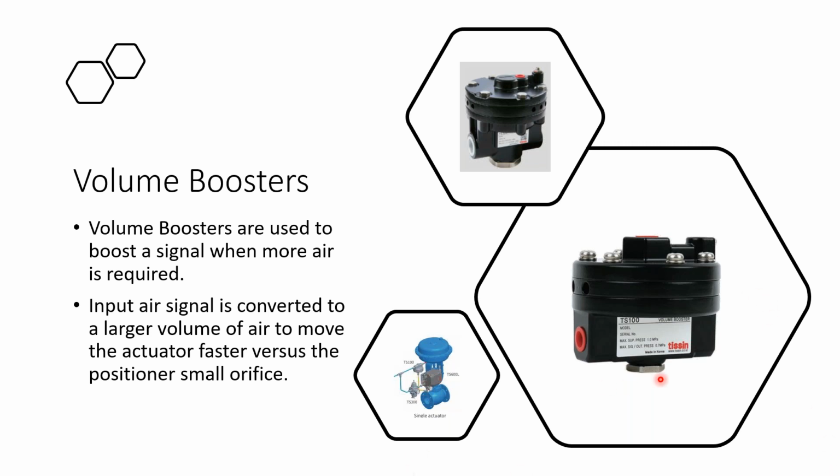And what happens is the orifice that's inside of these volume boosters is 4 or 5 times the size of the orifice that's in the positioner. So we can take the output from the positioner directly to the top of this volume booster, and we take the air supply that's coming in, and we're basically quadrupling the volume that is allowed to go to the actuator. So that's the example that you see here. As we waited for a positioner to fill up a large volume cylinder, the controls would not react in time. So a volume booster is required to do that, to make the actuator move faster.